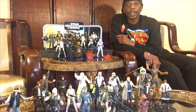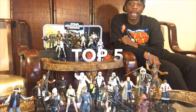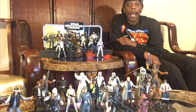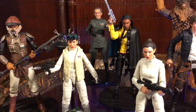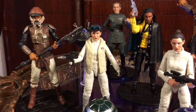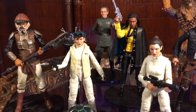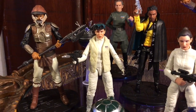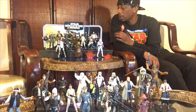All right, you guys. Now getting down to our top 5 figures for 2018. So coming in at number 5 is going to be our Princess Leia Hoth figure. Like the Bespin Escape version, it has an excellent head sculpt, but it is the accessories that puts this particular figure over the top. Really cool and awesome version of Princess Leia. That is why she made our top 5 of 2018 Black Series figures, guys. Really, really cool and awesome.